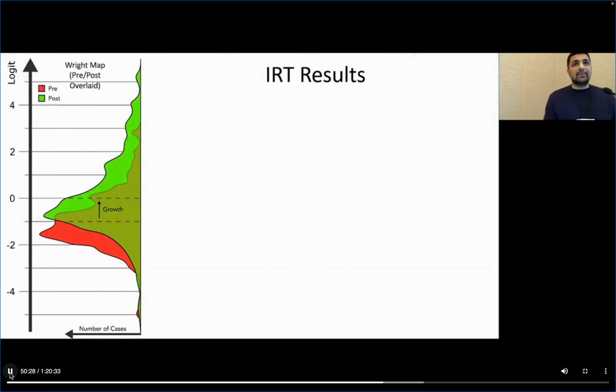We have a Wright map. Wright maps are notoriously confusing. The first thing you think of when you look at this is, why is it this way, vertical? This is a convention within the literature, but I want you to just notice the overlay that I have here. In the red, we have the pre, in the green, we have the post. What do we notice? We notice growth, and growth is on the logit scale.